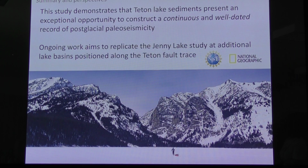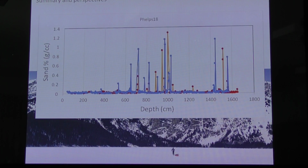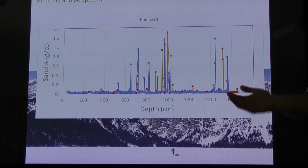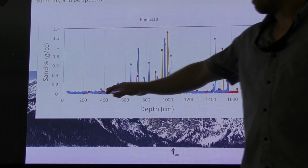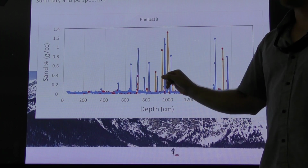And so this study is very much ongoing, and we're trying to replicate what we're demonstrating in Jenny Lake in other lakes. And so here's some data that I just plotted this morning before coming down here. That's hot off the press. I just had my student send me this data. She's been measuring the grain sizes in the sediment from this core we just collected from Phelps Lake back in April, showing how indeed in these turbidite events, which we notice in Phelps Lake, we see the same expression, and that the ages of these features line up.